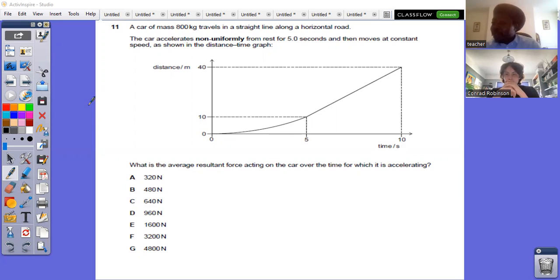You're allowed to venture out, get wings, fly away from base, and taste a little bit of PAT, taste a little bit of Cambridge, but you still have to go back home, which is the OCR syllabus.